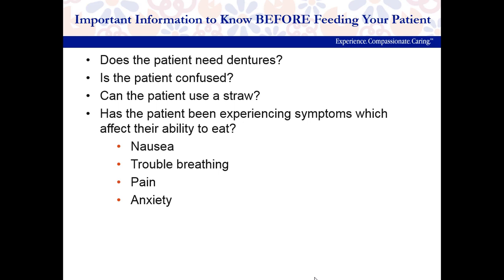Remember to always check with the nurse and make sure that your patient is able to use a straw before you actually would offer that to them.